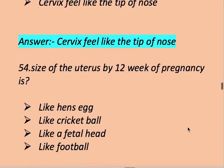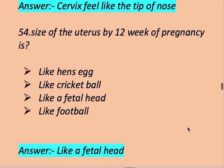Next question. Size of the uterus by 12 weeks of pregnancy is: options: like a hen's egg, like a cricket ball, like a fetal head, and like a football. Right answer is like a fetal head. Size of the uterus by 12 weeks of pregnancy is like a fetal head.